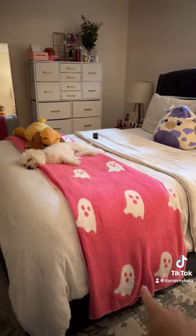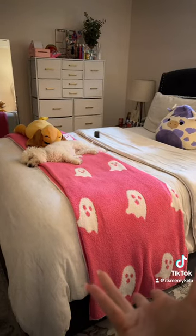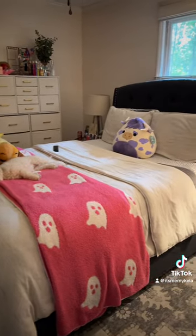Okay, guys, so this is what it looks like afterwards. I do need to get sheets so I can change it, but for now, I did put it on my bed.